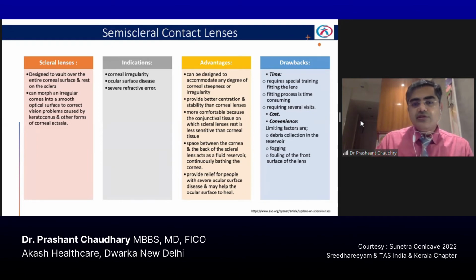The advantages, we can take care of any severity of corneal steepness. That is why all these very severe keratoconus patients, we are not doing keratoplasties for them, because the moment you put the lens, he's reading 6/9. You're like, if you're happy with the contact lens, we're happy. 6/9 is not a vision I want to operate you on.